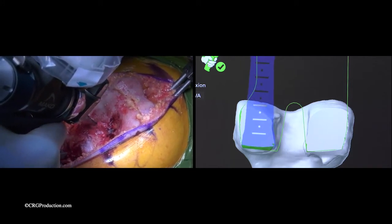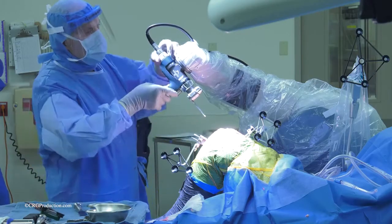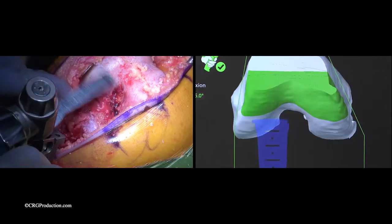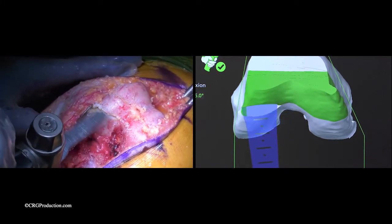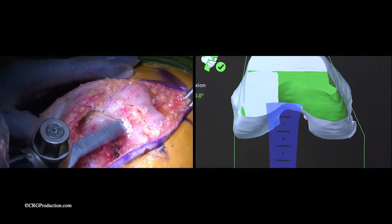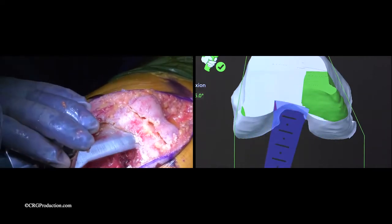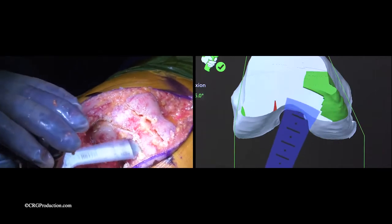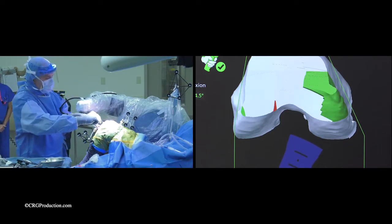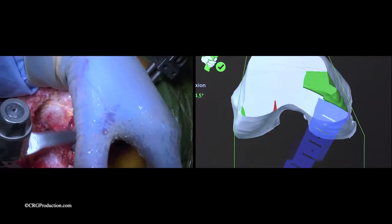We do have different sizes of the prosthesis. We have 1 through 8 for the femur. We have 1 through 8 for the tibia. You can see how the robotic arm moves right into position. We can now see how the robotic resection is being completed. Small red line there is noted. This just means that the bone resection was 1 millimeter deeper. The robotic surgery prevents any excessive bone resection.